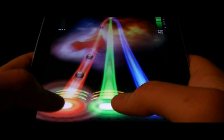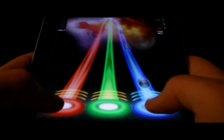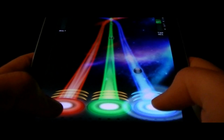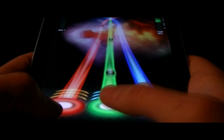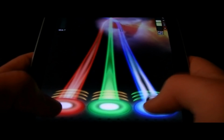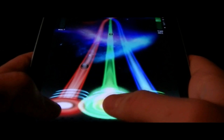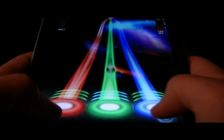In number 7 we have Tap Tap Revenge 4. I'm sure everyone is familiar with this application, but this is a great application that I've been using for quite a while. When you get bored, it's pretty cool to turn on, and there's always a bit of a challenge.